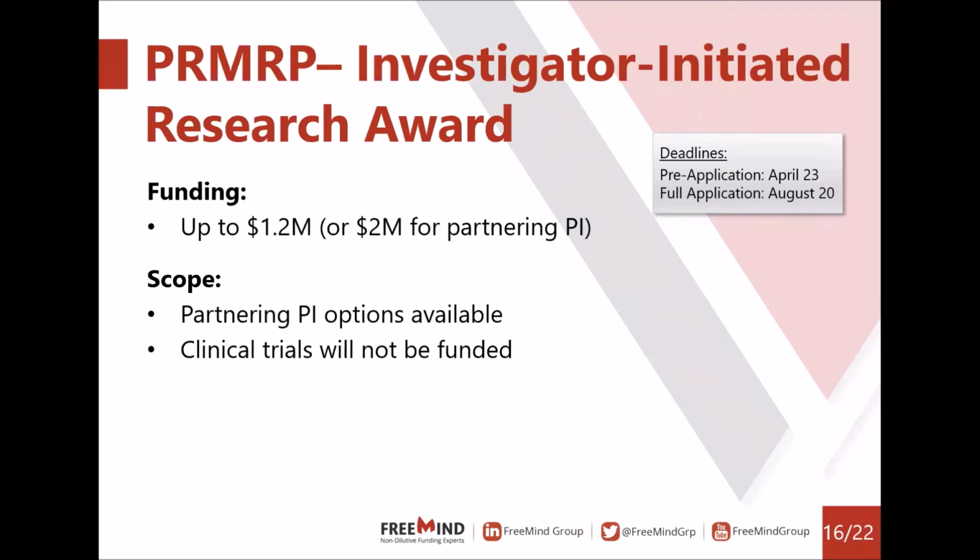Second mechanism is the Investigator-Initiated Research Award, up to $1.2 million, or $2 million if you are doing this project as a part of a collaboration. So they definitely encourage partnering PIs, not a must, of course. And through this mechanism, you cannot submit clinical trials. This is a preclinical work type of program. The deadline for the pre-application is April 23rd, and the full application is due August 20th.